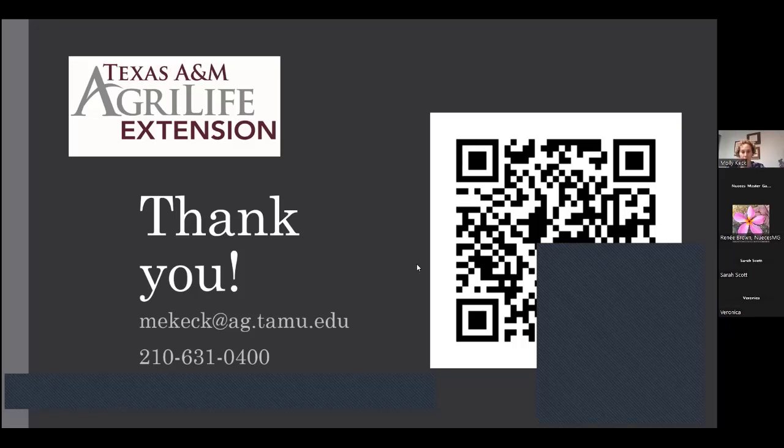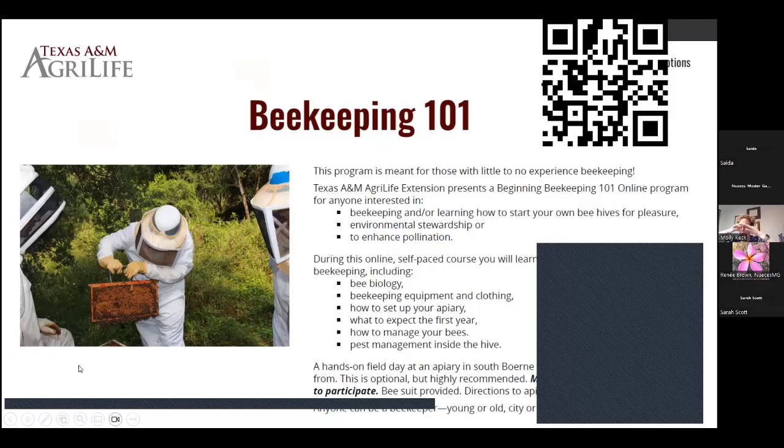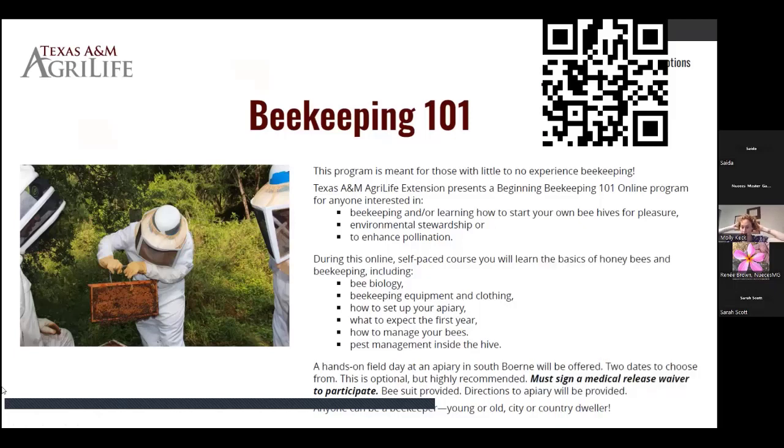I do have one more thing I'm going to throw up here. As y'all are asking questions, if you're thinking about beekeeping and you need info on beekeeping, I have an online course. I know you guys aren't close, but this fall, if you do the online course, I have a field day for it. That's the QR code for it, or it's also tx.ag slash bees, B-E-E-S.